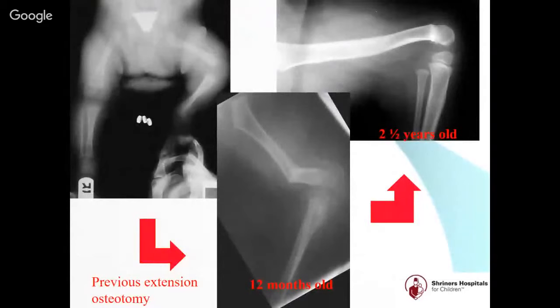Don't want to do that in somebody who is growing, because what will end up happening is that when they grow, their growth plate will want to straighten itself out. So here's somebody made about a 60 degree straightening of the knee, but a year later, the knee had gone back to where it was because that growth plate just wanted to straighten itself out.